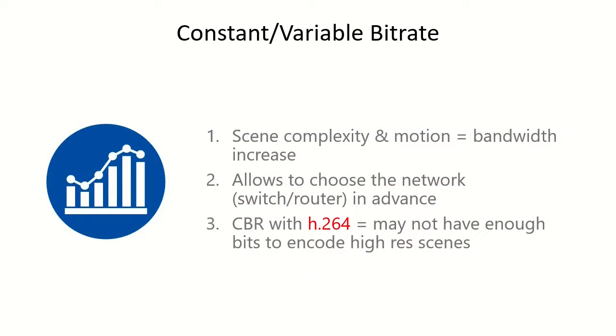So the lesson from that is to really take into account the scene complexity, the motion that you're expecting, and apply the right buffer. With constant bitrate, you'll be able to avoid having a bad surprise. You'll be able to choose your network equipment, the switches, the routers, in advance. One thing I want to mention, point 3, is that constant bitrate, when you use it with H.264, you may in certain circumstances have an issue. With very high resolution scenes, there may not be enough bits to encode, and therefore you're going to see a bit of a loss of quality on those frames. So bear that in mind. Most of the time we'll be fine, but if not, try and switch to MJPEG.